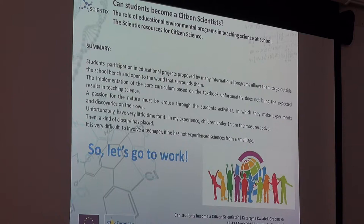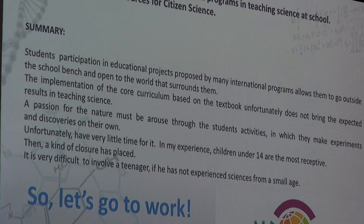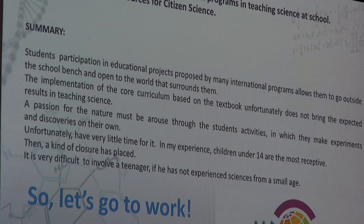And summarizing what I said yesterday, I think that we have to start from the early years of our children, because we can motivate them to do research, to be citizen scientists. But we have to firstly arouse their passion, as I said yesterday, and we have to do it when they are children. I am a teacher of students from 13 to 19, and telling the truth, I like to work the most with the group from 13 to 16.